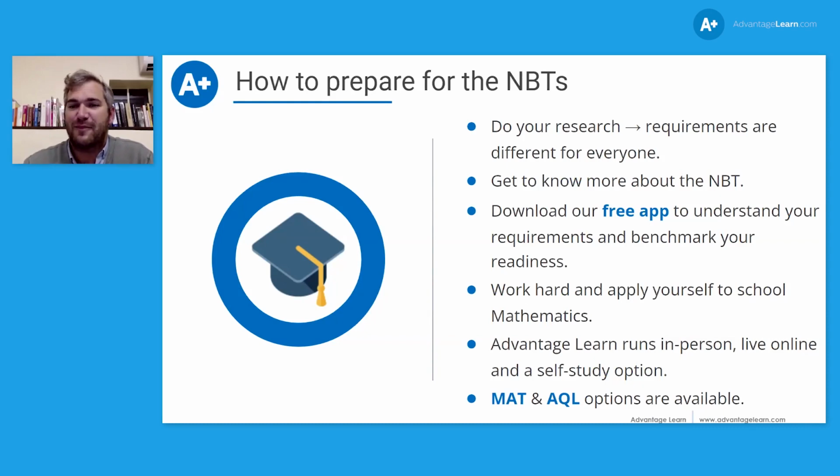And over and above that, we've embedded our free quiz into the app where learners can actually try some MAT questions and try some AQL questions and see how they do to then understand their readiness. So the app is all about understanding your requirements, benchmarking your readiness for the national benchmark tests, and then accessing more information. And we have a wealth of knowledge on advantagelearn.com that you can work through.